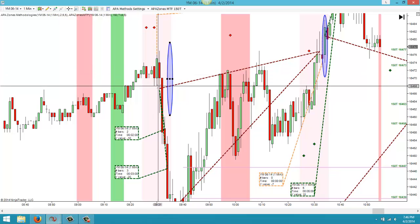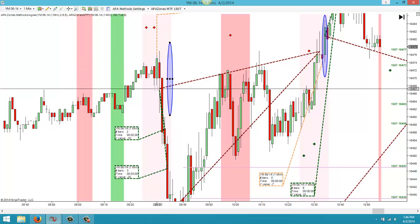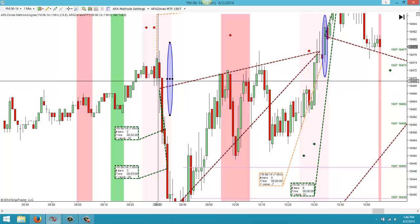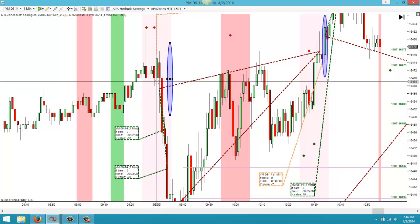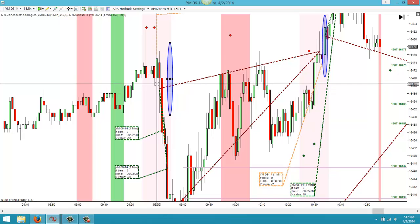So at this point, I see what they call a tweezer bottom. And a tweezer bottom is typically a bullish signal. And it's also a reversal signal. So I thought, wow, it's interesting that I see a tweezer bottom here in the wrong place. So immediately I thought, oh, it must be a bearish sign because it's in the wrong place. And if it was in the right place, I'd be thinking, oh, it's definitely more buying pressure.